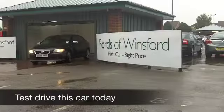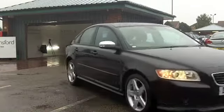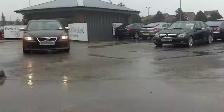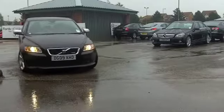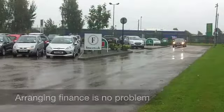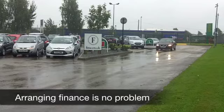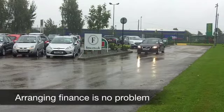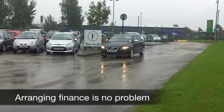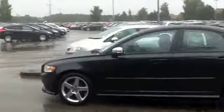Now, the Volvo S40 really is an impressive small executive saloon, very nicely built, good quality car which is engaging to drive. And this one from 2009 has only covered about 25,000 miles, so hardly anything for its year. This has the 1.6 petrol engine, which is pretty sprightly to drive. It's not going to break the bank to run this car, which is good news.